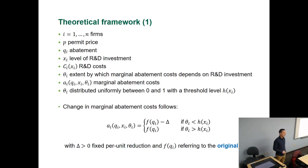All right, so just two slides, one on notation and one summarizing the standard results that come out of it. We have a setup where there's a permit price that's determined by the market and abatement choices by individual firms, and a level of R&D which incurs a cost, but is going to affect the change in marginal abatement costs. In our experiment, the way we're implementing this is there's a particular marginal abatement cost schedule that is shifted down by some simple delta if R&D is successful.